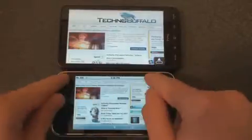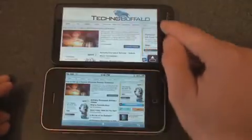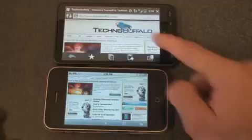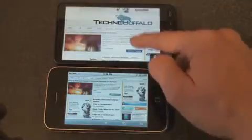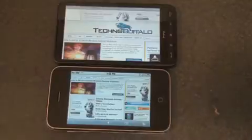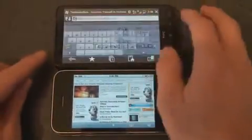On the 3GS you still have this top bar here and the bottom bar, but on the HD2 you only have a little button in the bottom right corner which will launch all of the buttons associated with the controls of the browser. So let's go to another website and do a speed test now that they are open and ready to go. We're going to try pocketnow.com.